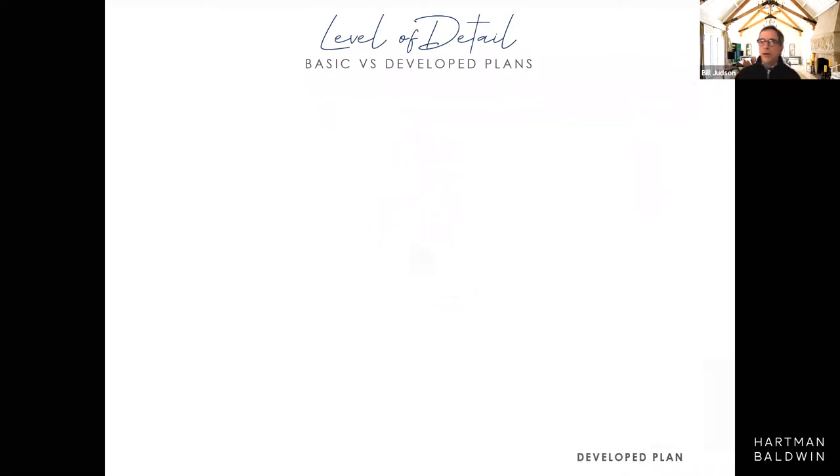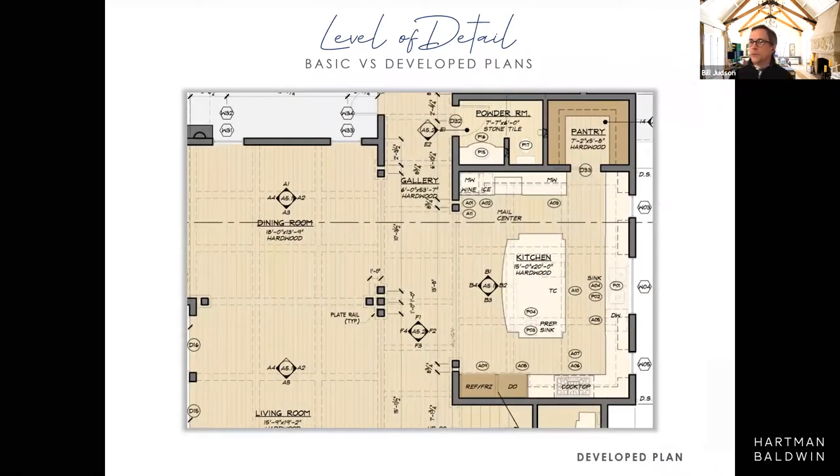So if we show you a plan of what I would call a more fully developed plan, okay, now we've got some information here. Now at least I can see what our cooktop is. Where is our fridge, right? I can get a little bit more detail on that island, okay? And then I'll point out something here that's probably a little bit difficult for you guys to see because the plan is just the beginning. In a permit set, the plan is the end all, the be all. In a fully developed set, the plan is just the beginning.